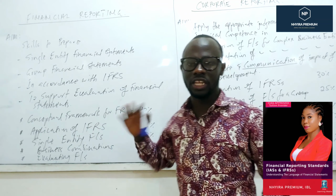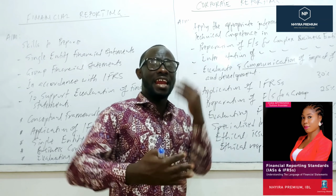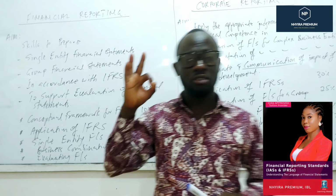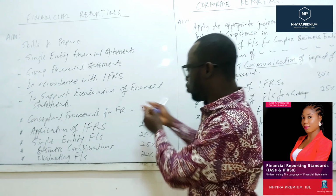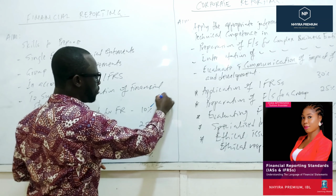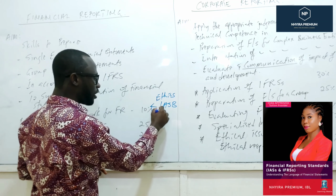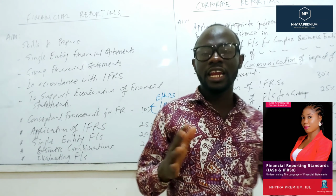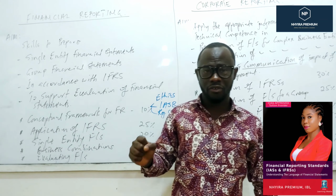Conceptual framework for financial reporting. Here you're going to be covering issues such as the conceptual framework and regulatory framework, and then ethics. So there are actually 3 things here, and then also the issue about the International Accounting Standard Board. Maybe standard setting procedures, all of those things, the examiner could bring in there. So that is 10% of the syllabus. So you're going to be looking at ethics, the International Accounting Standard Board, the regulatory framework, and then the conceptual framework. These are the 3 things that are in there. 10% of the syllabus grading, purely reading.